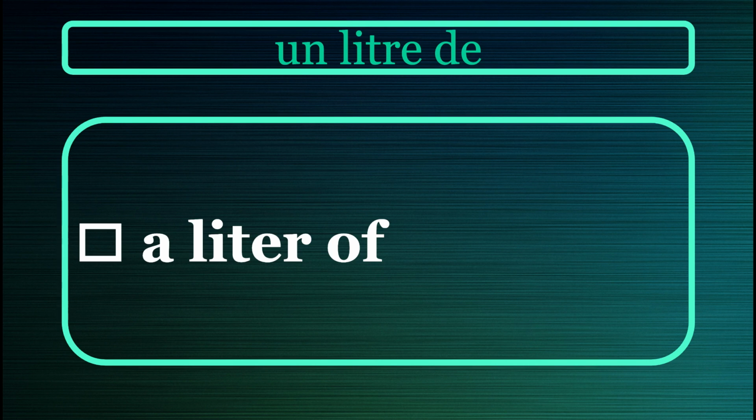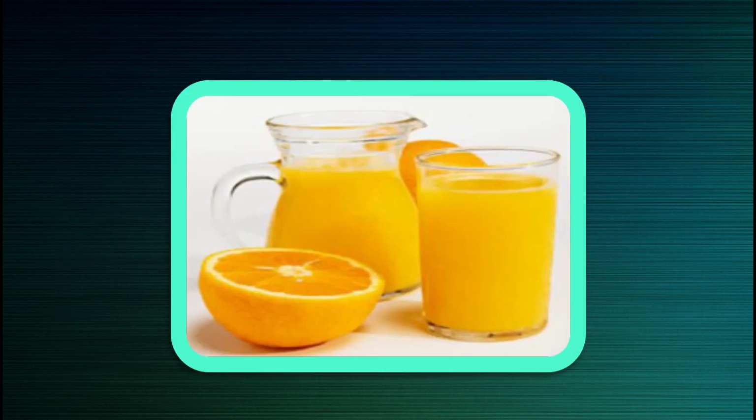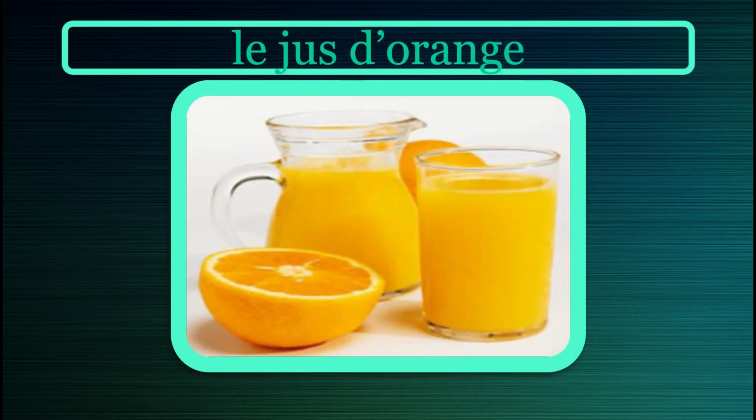Très bien. Don't worry too much if you can't get that r sound right now. It comes with a lot of practice. So trying it and saying it over and over again gets you that r sound that makes you sound super French. Okay. Aussi en révision, also a review, le jus d'orange.